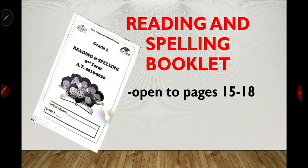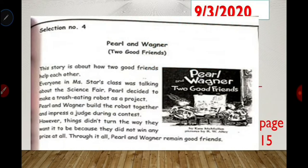Now, kindly get your reading and spelling booklet. Open to page 15. Pearl and Wagner, Two Good Friends. This story is about how two good friends help each other.